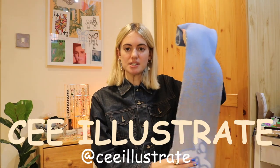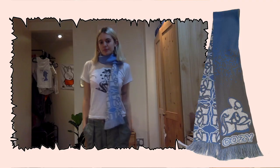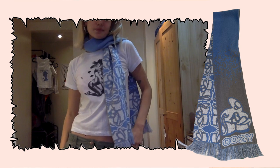Okay, we're down to our last two brands. The first one I'm going to talk about is an accessory, and it's from C Illustrate, and it's her cozy scarf. I bought this at Arquette, the vintage shop in Brixton in London. She sells some of her pieces there, and I know that you can still buy on her website, I'm pretty sure. And it's just the perfect winter scarf.